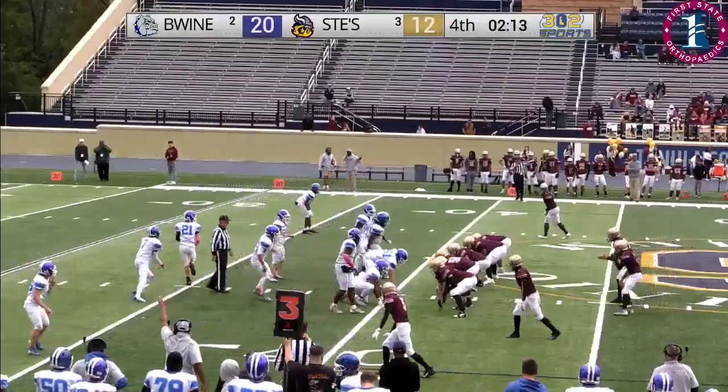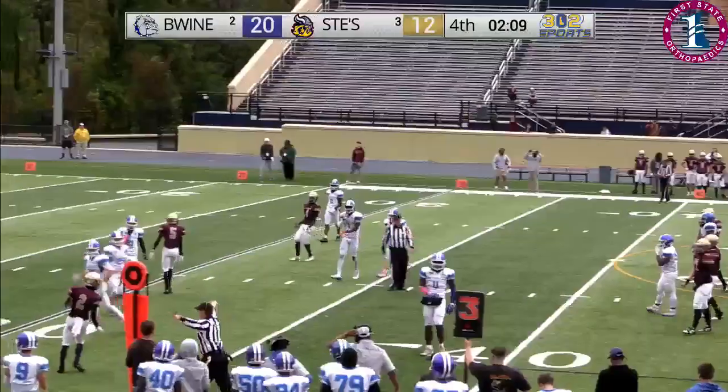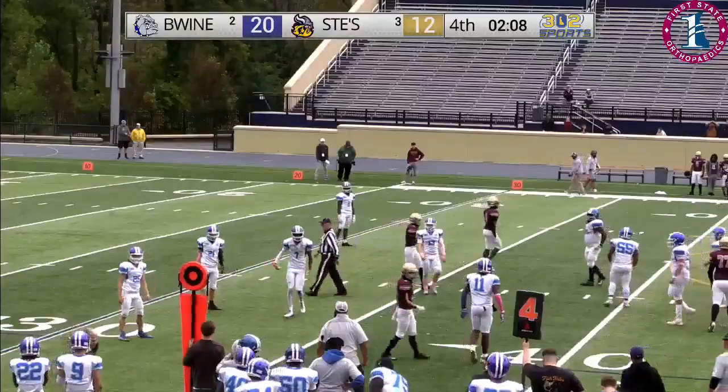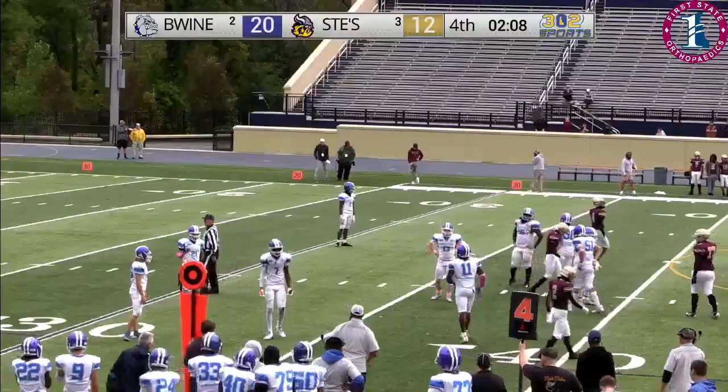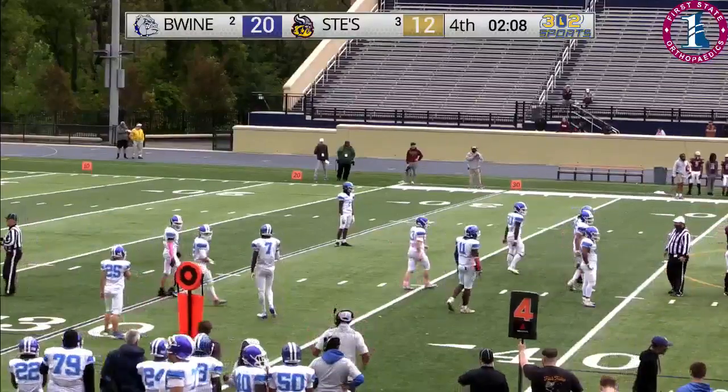No huddle. Brandywine looks a bit confused. Soto fires, incomplete off the hands of Gonzalez-McNulty across the middle, a little behind his intended target, and now it's 4th and 15 for the Vikings. He kind of fired that one a little bit behind his receiver.